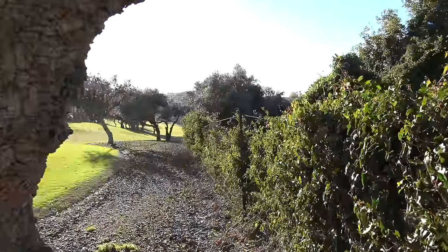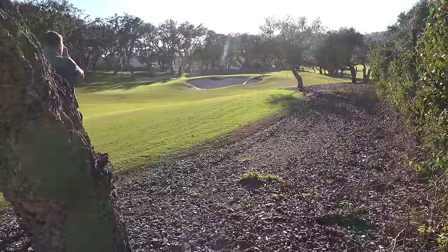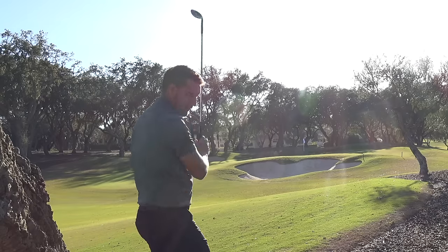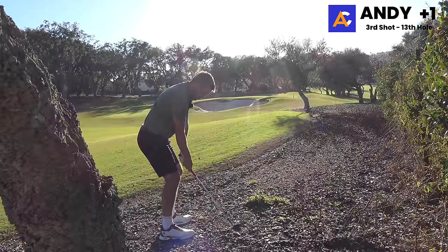Oh, poor strategy. Even in hindsight, I could have hit a 4-iron, just left a proper shot in. The unforced errors. Isn't it? We fought and then we forced them. 70 yards, got 58. For me, this feels like a hard punt.